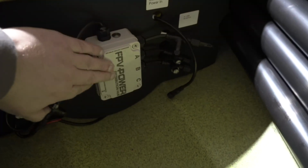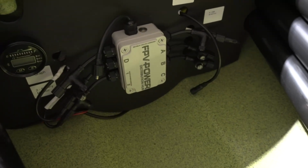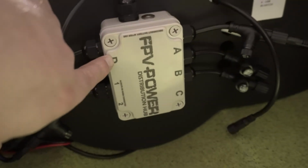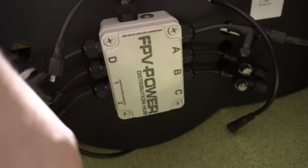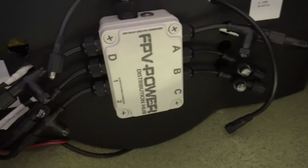I went with the FPV Power Wireless Distribution Hub. What that means is I can connect all my devices into here. You've got A, B, C, and D. Those ones are controlled by a wireless remote. I'll show you in just a little bit here. One and two are always supplied power.